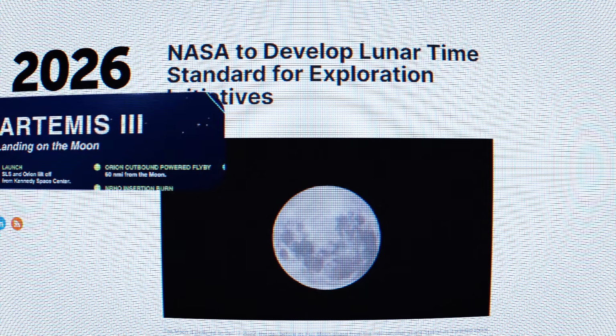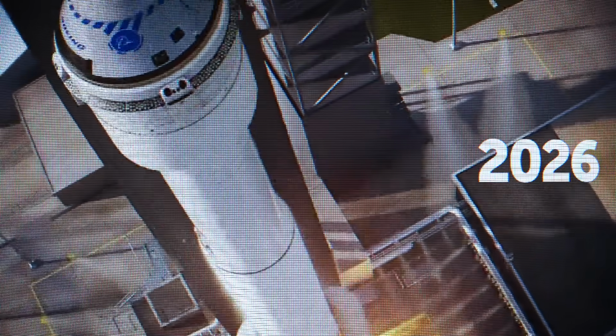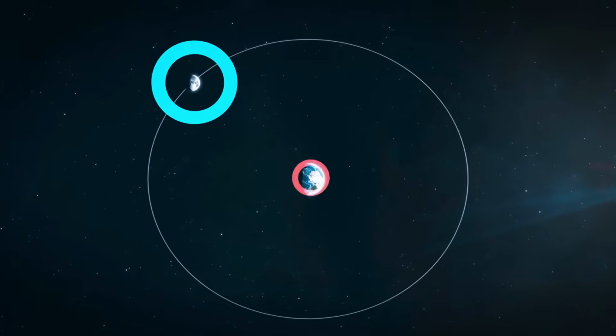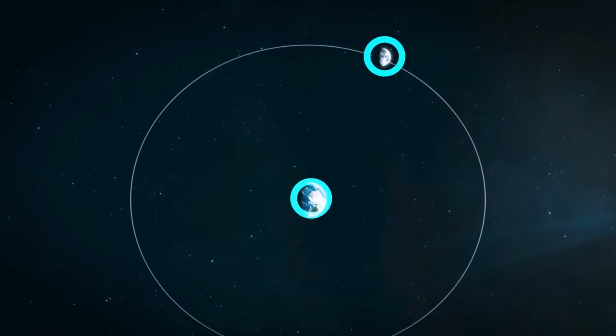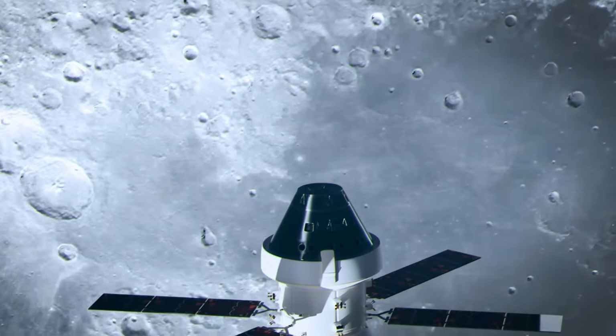NASA is supposed to start using it by 2026. It's the same year they hope to send astronauts back to the moon for the first time in 50 years. But this new timescale is not just a moon time zone. It's actually an entire system that will adjust for the moon's faster time and keep everything synchronized with Earth's time systems. Only in this case will missions be able to run smoothly.